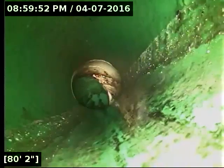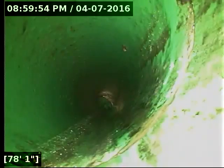Assess the rest of the line here. I was leaning very low. Make sure that you don't miss anything else.